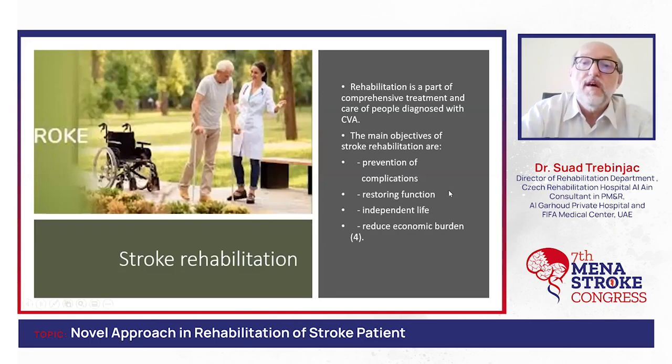Rehabilitation is a very important part of comprehensive care. And the main objectives of stroke rehabilitation are first of all to prevent the development of further complications, then to restore function as much as possible to promote independent life, and eventually to reduce the economic burden, which is very high in the management of stroke treatment.